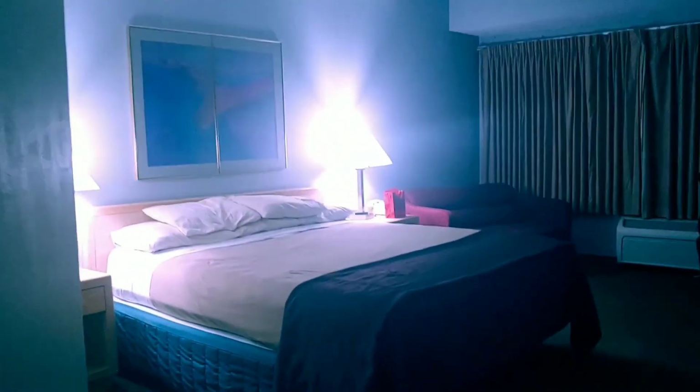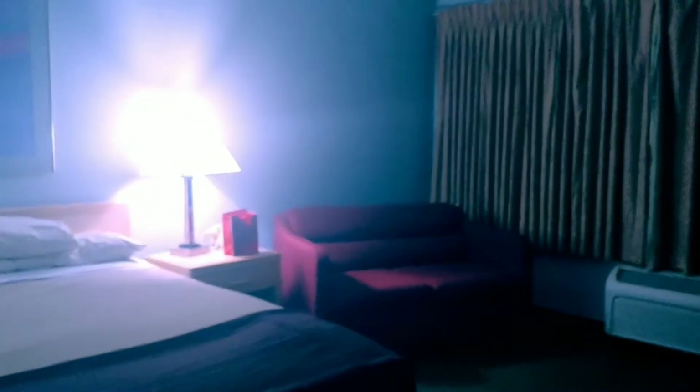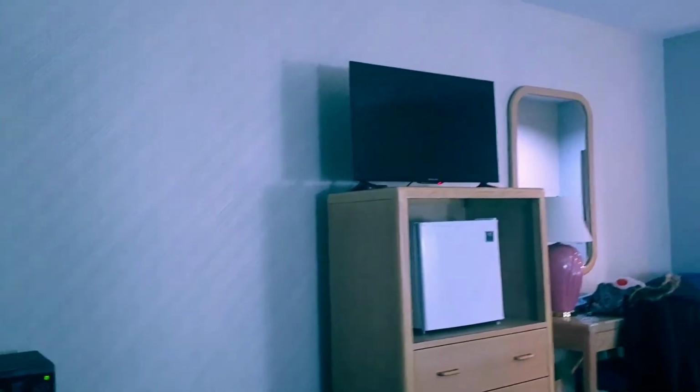Now this would be our room. This is real huge. Real nice. You get a nice couch, and you also get a nice recliner. And the furniture is actually in pretty decent shape. I actually sat on this recliner, and it's pretty comfortable, too.